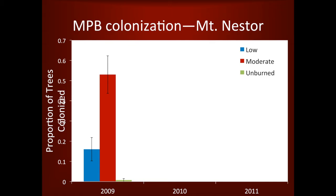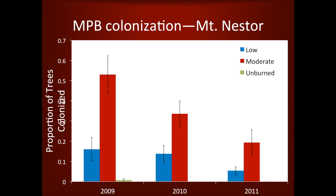You can see that they attacked more moderately burnt trees than lightly burnt trees and unburnt trees, and overall more attacks in the burn than outside. In 2010, the same trend, although you can see that the numbers of attacks have decreased. In 2011, the same thing occurs again. So preliminarily, I see an ecological sink associated with this graph, although I can't really say that yet. I have to look at all of my sites.